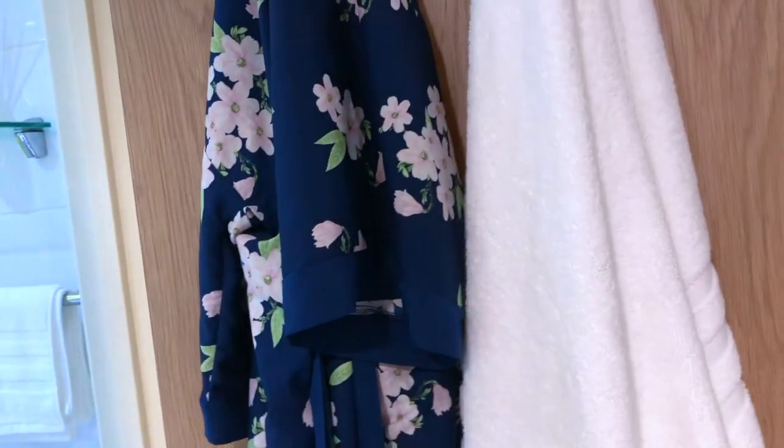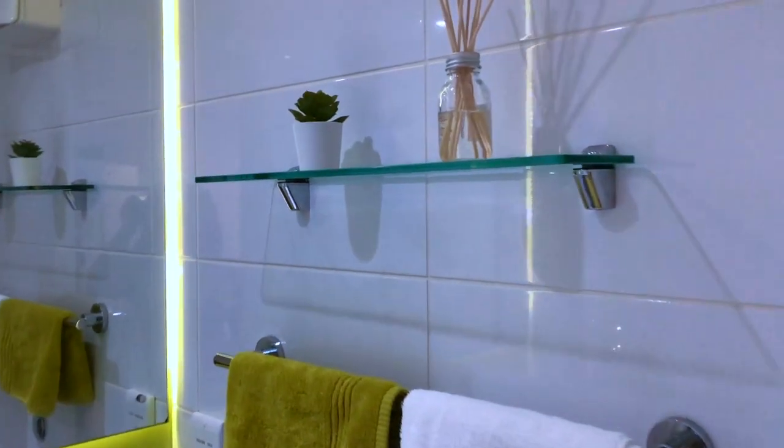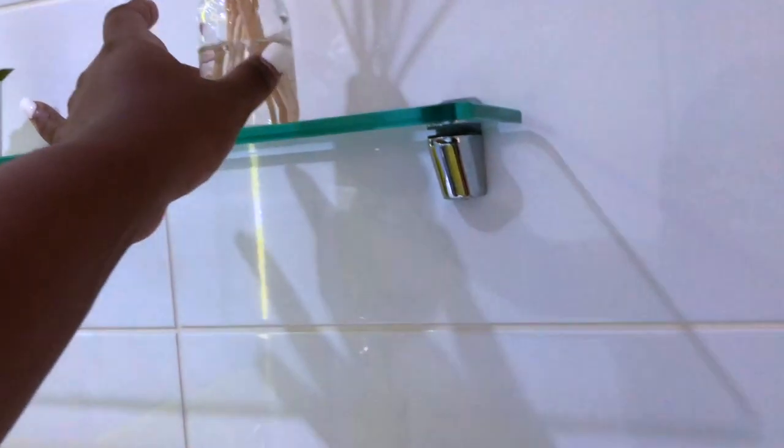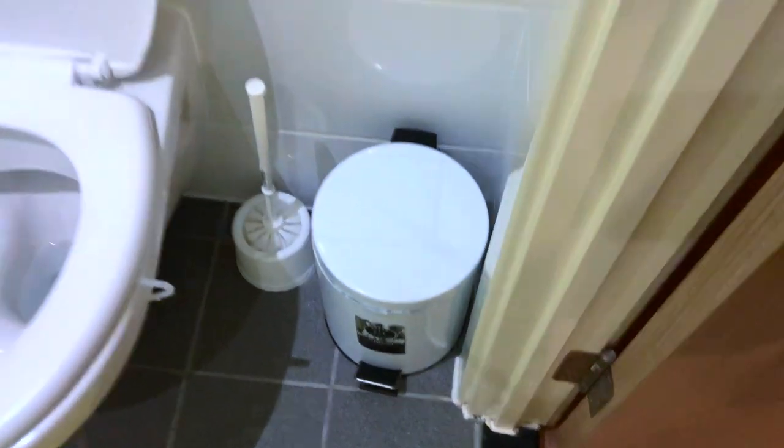And if you open the toilet, this is what you first see: my nightgown and then the towel that we use. If you're wondering, all the towels in this video are from Marks and Spencer's. I bought this from TK Maxx, and I bought this from IKEA. It's a fake plant, by the way. The towels are also from Marks and Spencer. This is also from TK Maxx.